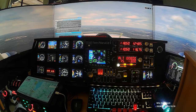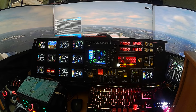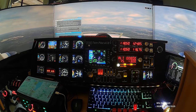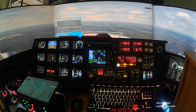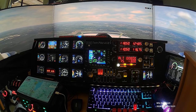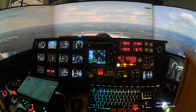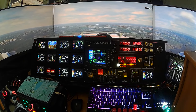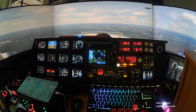Oshkosh Tower, Beechcraft Papa Hotel Alpha Charlie Echo is 14 miles south, 3,000 feet, with Echo to land. Beechcraft Papa Hotel Alpha Charlie Echo, Oshkosh Tower, QNH 29.98, fly straight in runway 36. Fly straight in runway 36, Beechcraft Alpha Charlie Echo.